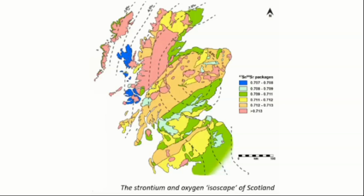Some areas have the same colour, same isotope levels. While that may be true, if the cattle's teeth in Burghead have the same levels of isotopes as the ground in Fife, if the teeth are found in Burghead, then they're most likely to be local, not from Fife. Here's Kate Britton discussing the results.